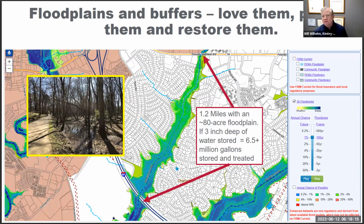Floodplains, we need to love them, protect them, restore them. This is the biggest thing we can do. This is a map in Charlotte, North Carolina. You see the floodplain, really good floodplain ordinance. You see the subdivision just wrapping around, and all the lots backing up to the floodplain but protecting it. Here's a nice greenway. Here's a picture of it. This is a really active floodplain where the stream is connected to the floodplain.